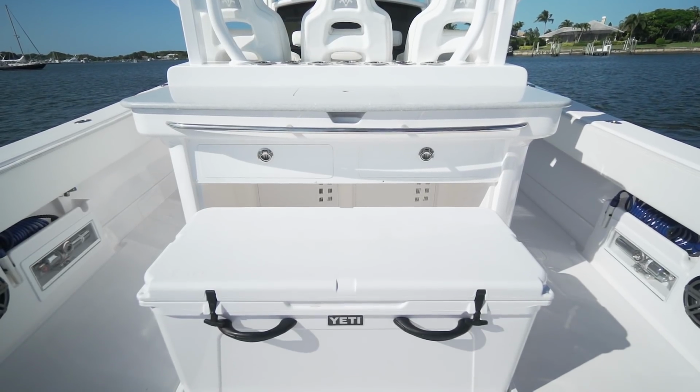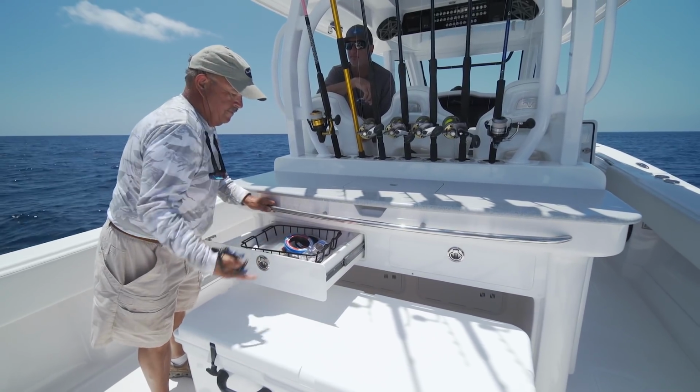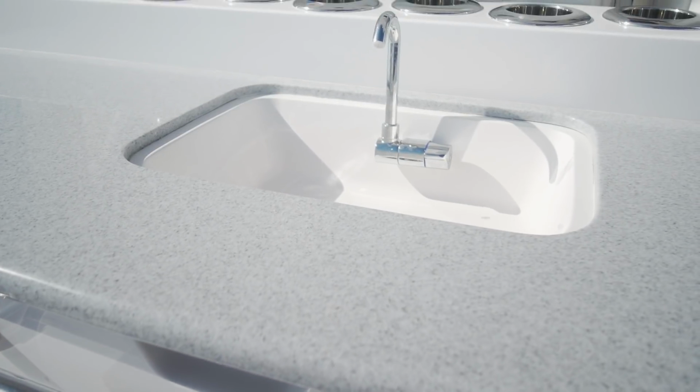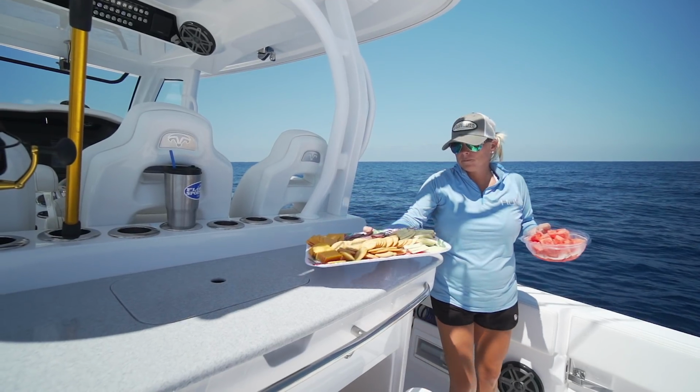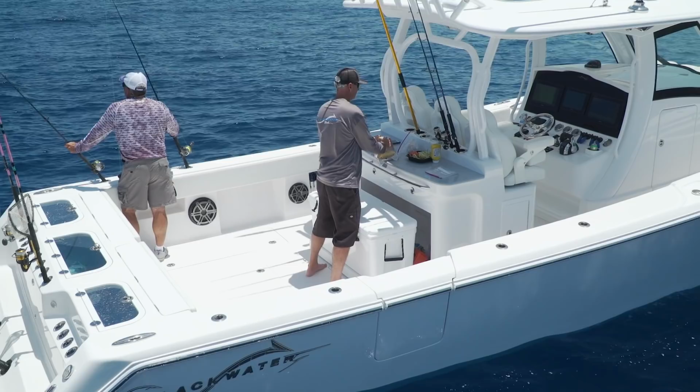What a great concept. Not only appreciated the size of the tackle storage on the Blackwater 43, it was organized, it was laid out with everything easy to get to, and then it was all gone out of sight. Lori could turn it into a snack table or set up lunch for us. The boat was so functionally elegant.